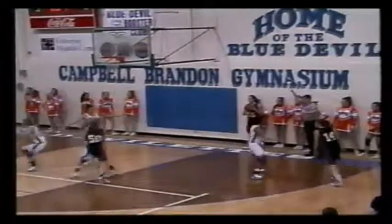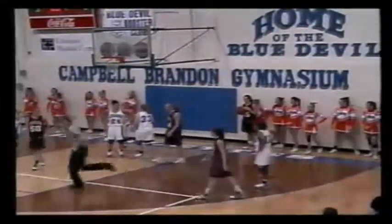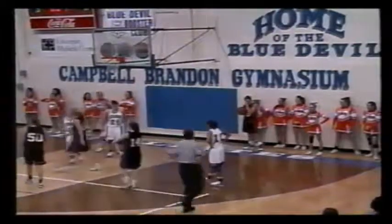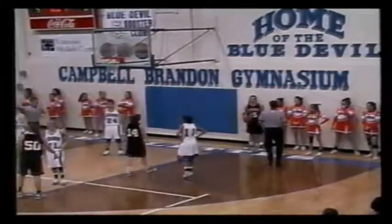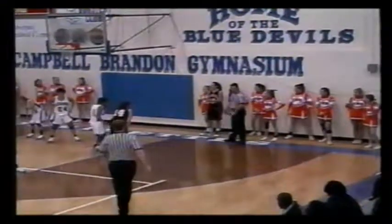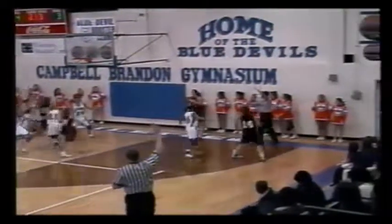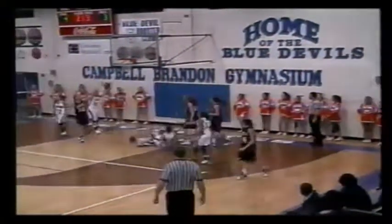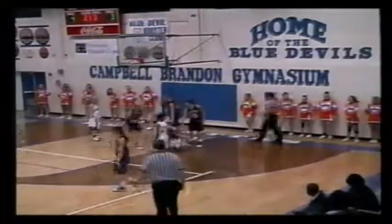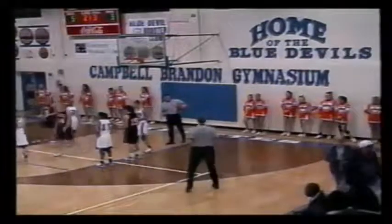Checking into the game now is Crowder for the final 11 seconds of the third period. And we're going to have a holding call, I believe, on Fox. And that's going to be her second or third. That's her third. Coach Johnson's going to leave her in the game. Beech gets the ball in to Shackelford, and they're going to call another foul on Lebanon. And Shackelford was fouled on the shot. She'll have 2 at the free throw line.